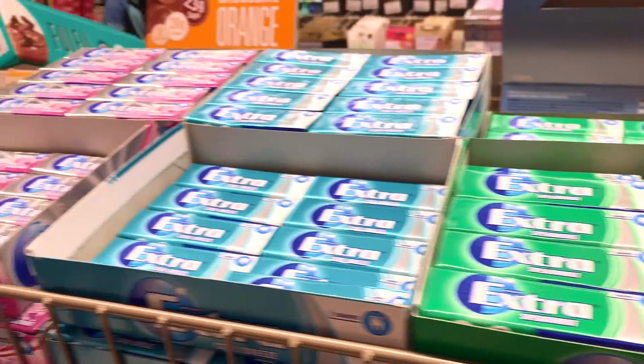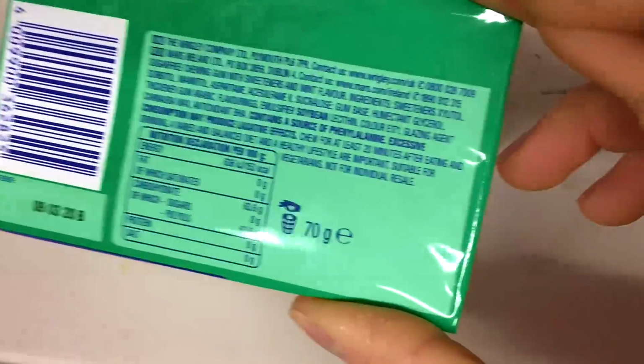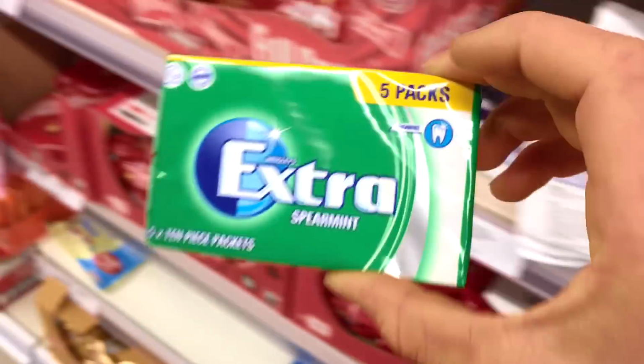Let's get to diet hack numero uno, which is going to be to chew on some sugar-free gum. You may not have thought of it, but yeah, chewing gum can actually suppress your appetite. And they are literally calorie-free. I know it says 153 calories per 100 grams, but this whole 5-pack is 70 grams, okay? So each pack is like 10 grams, and then each pellet is even less, so practically calorie-free.